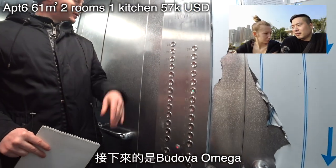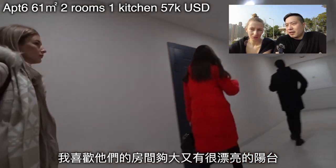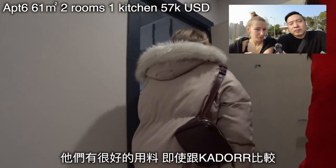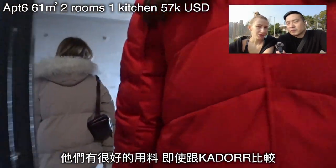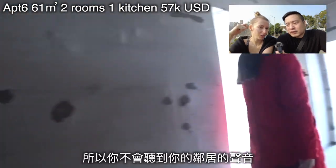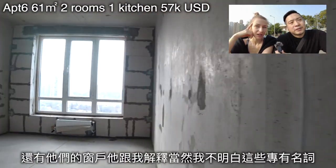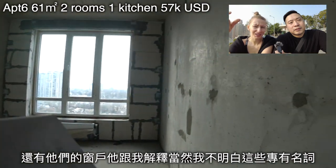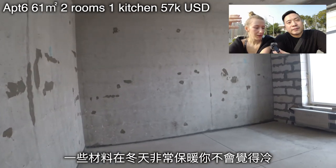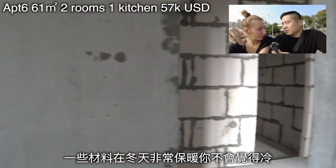Then after is Budova Omega. I like this room. Big, with a nice balcony. Okay, what do you think about Budova? They have very good materials. Even compared to Kador, they use some material for sound isolation, so you won't hear your neighbors. And also the windows, he explained to me, of course I don't understand, some material which is very good in winter time, you will not feel the cold and wind.